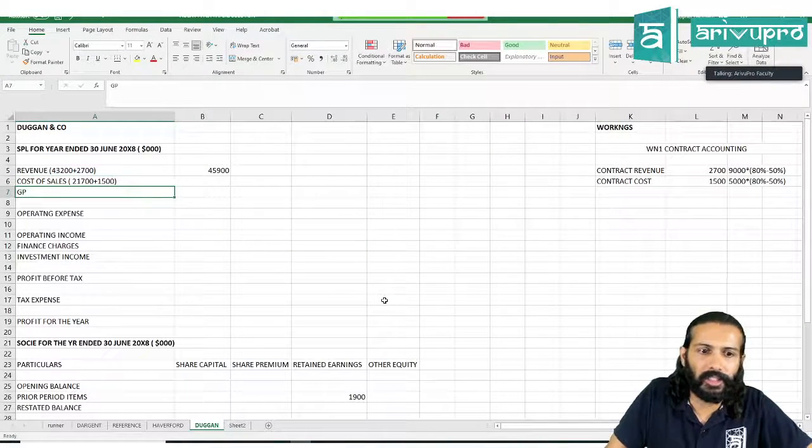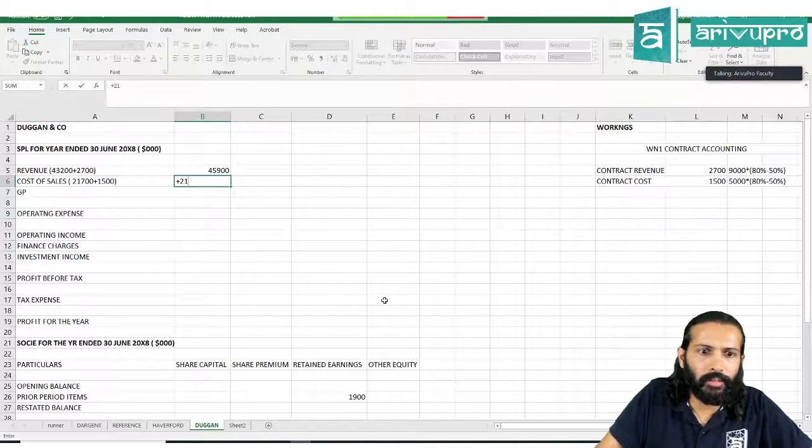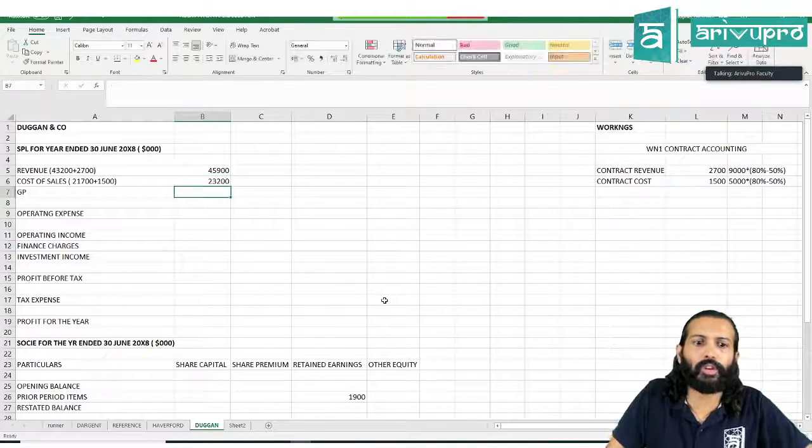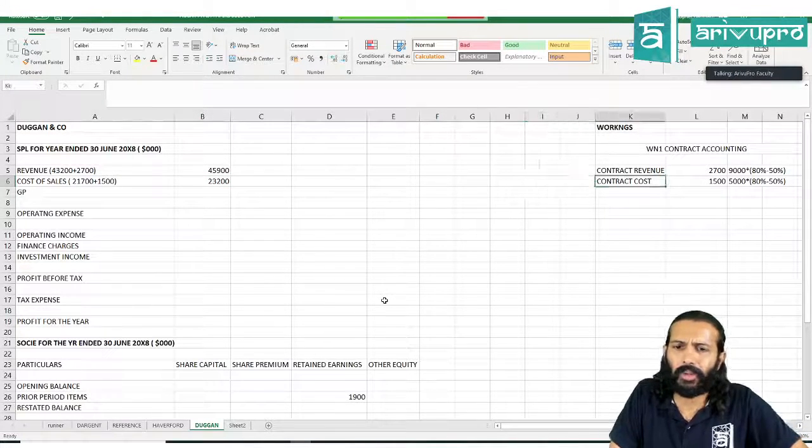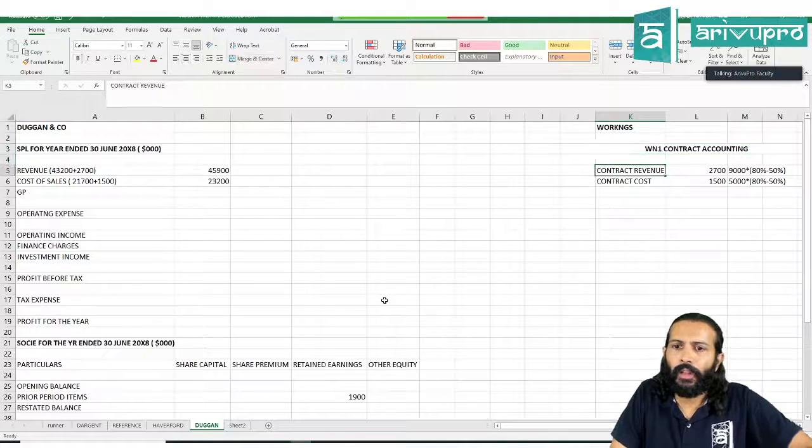So I'll recognize that as well. So you can write in the question 21,700 plus 1,500. So cost of sale is this much. So that adjustment parallelly you pushed off. Okay. This is what is working note number 1. Okay. So I'll move on.